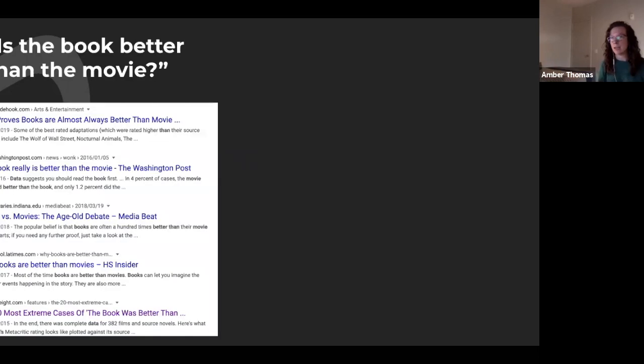For instance, I had an idea a number of years ago of whether I could mathematically calculate if a book version of something was better than the movie. A quick Google search shows a lot of people have already answered this question through data. And I couldn't think of a better way to do it, so I just put that idea down. It's still in my backlog. Maybe someday I'll come up with a better way to handle it, but for now, it's just sitting there.